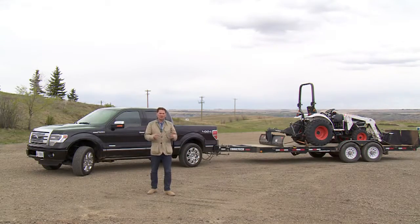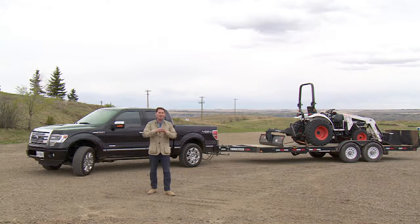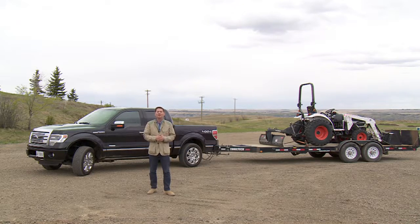Well, Canadians certainly have embraced the F-150. Here's an interesting stat. The F-150 is the best-selling vehicle in Canada, period, for 47 years in a row. In the United States, the record is only 36 years, so we certainly have embraced this vehicle. And last year, for the very first time, they sold over 100,000 F-150s.